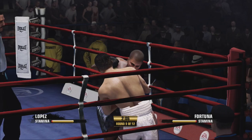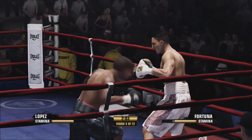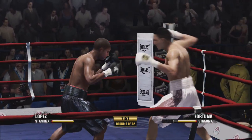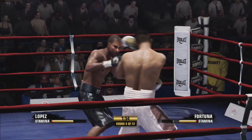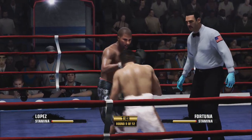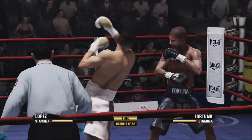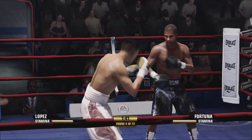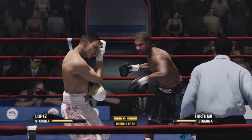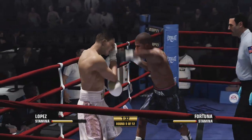Good defense upstairs to stay away from that offensive assault. The Mongoose's defense is playing a prominent role in this fight, Teddy. Yes, it is, and specifically what it is he has good fundamentals. He keeps those hands up real good, you know. They're attached, they're up around his chin, his elbows in. You know, he has a real shell there that's not easy to penetrate. 90 seconds into the 9th round.